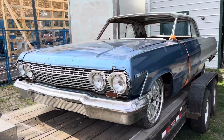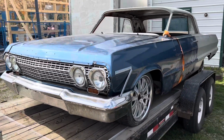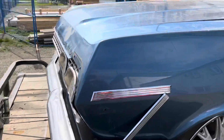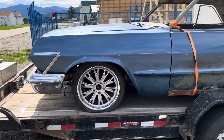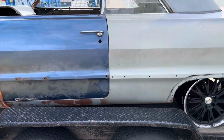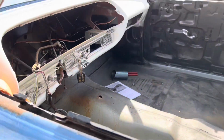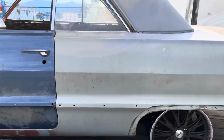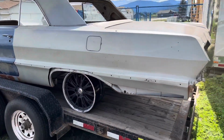63 Impala. What a beautiful front end. Very clean. And I love that blue color. Just loaded full of metallic. Not metal flake, metallic. It's got a 350 in it, nothing special. A little bit of rust. No interior. This is my friend Clayton's. Clayton loves these jalopies. And it is cool, but that's a lot of work.